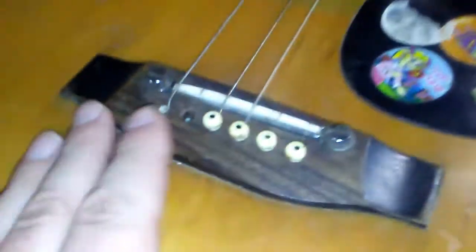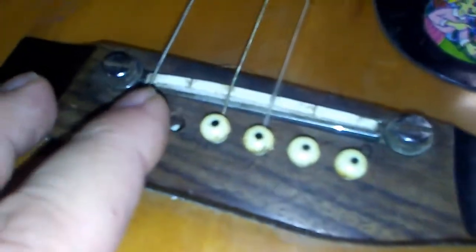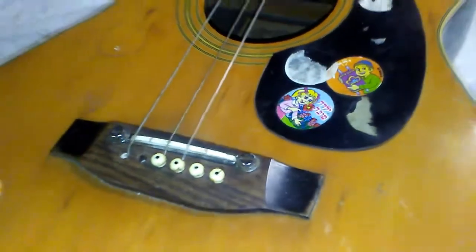I like this bridge piece, man. It's pretty nice. This thing's stuck in there. We'll show you how to get this guy out, man. We'll show you, man.